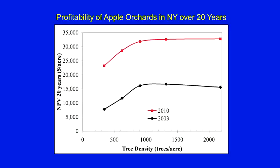And this one slide has helped us focus our efforts in New York on what we should be doing in terms of planting. It's really a slide that shows what is the optimum planting density in terms of profitability of an orchard over 20 years. On the bottom here, again, is trees per acre, and here is net present value of the orchard for a 20-year life. If you plant an orchard, at what density are you going to make the most money?